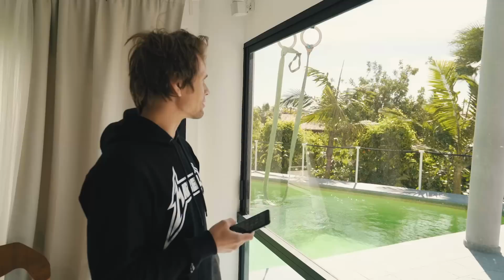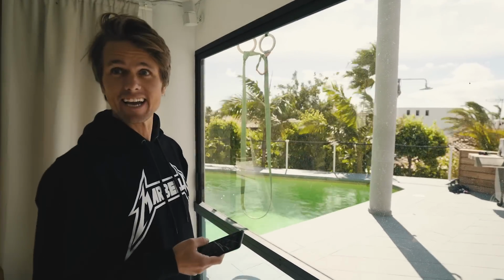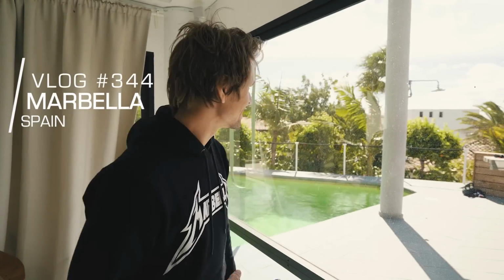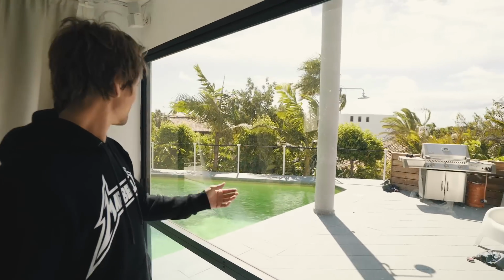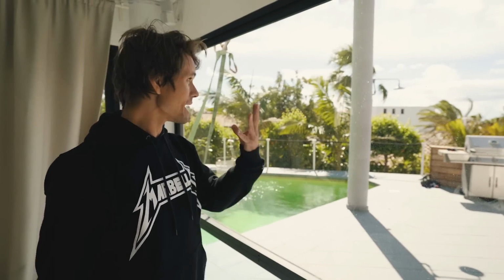What is going on with the wind here? It's like a mega storm out. I can hear the house shake. Good morning, by the way. Good morning. We've been sitting here looking at it. This morning, there was no wind, and then in one hour, bam, the wind came up.